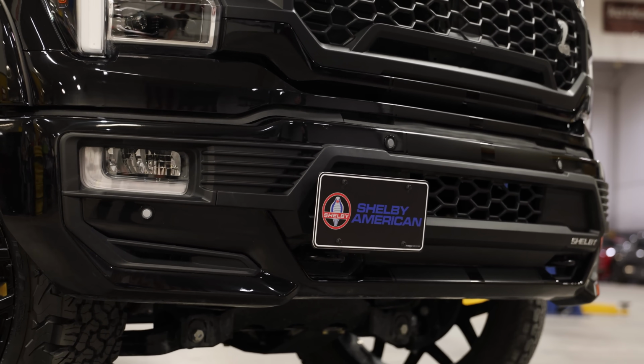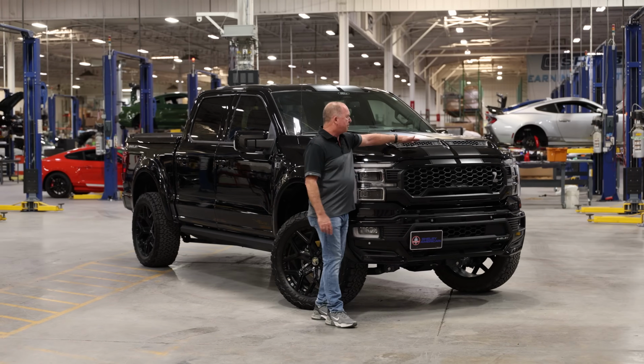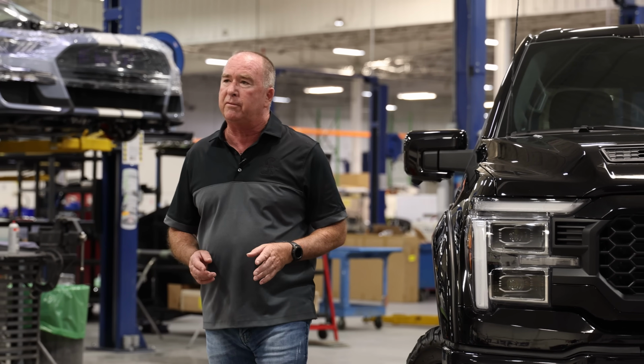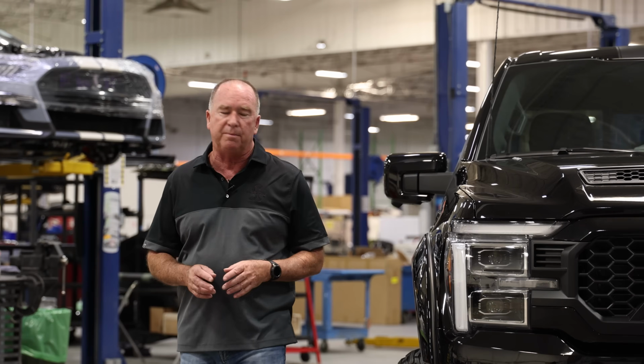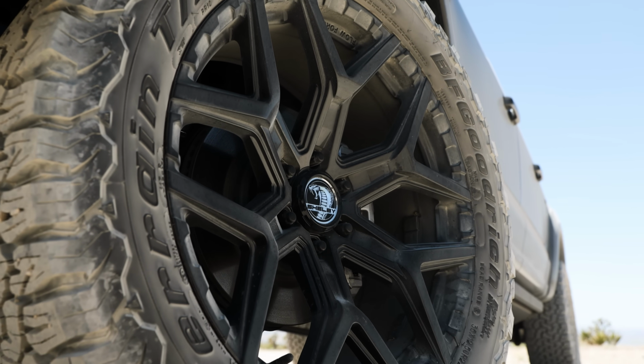You notice a lot of things that kind of tie us into the Shelbys. Nice mesh grille in the front. We're bringing air in, we're evacuating air out, just like we normally do on all of our cars. Make sure everything has function. We did a 22-inch alloy wheel with a 35-inch tire.